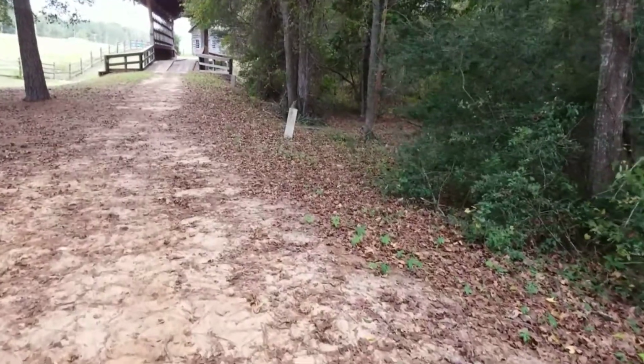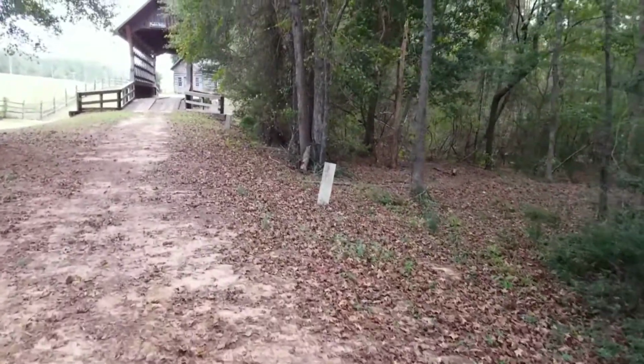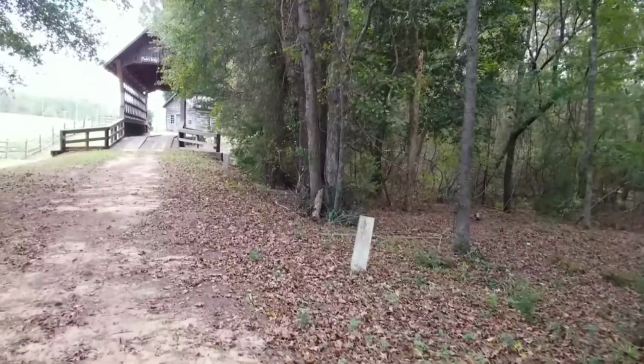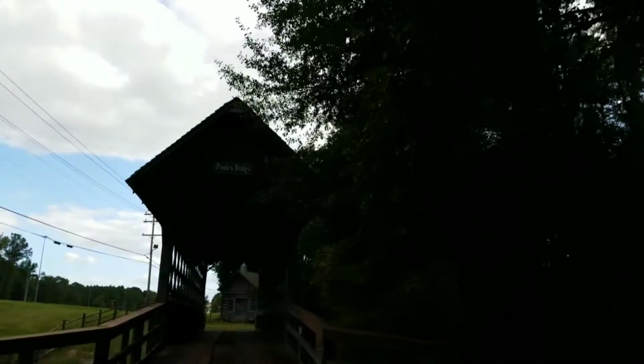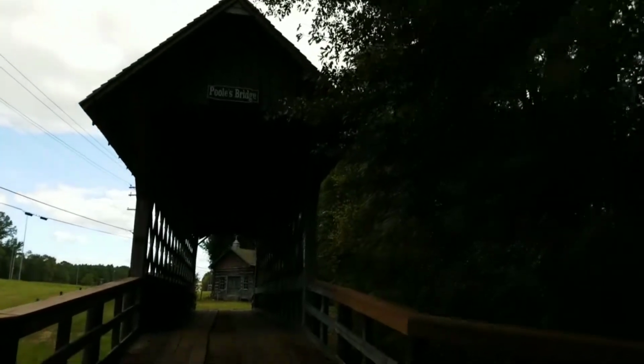I don't have enough time to explore the entire property today. I'm just going to kind of do a quick walkthrough and maybe come back here another time. Now that I know I can get in here, I definitely will be back to explore some more. Look at this, Pools Bridge. This is awesome.